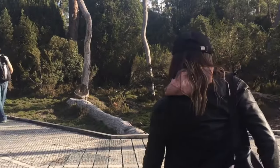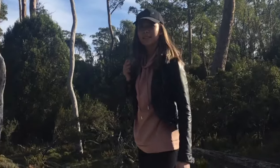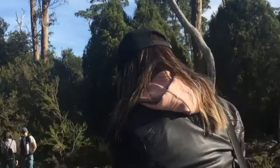It's really hot. We're still walking. It's called Rainforest Walk.